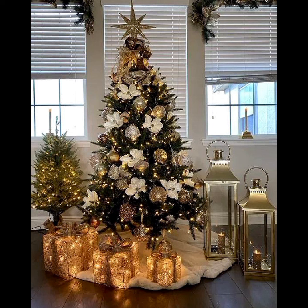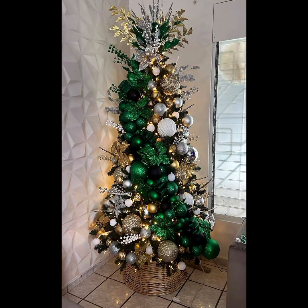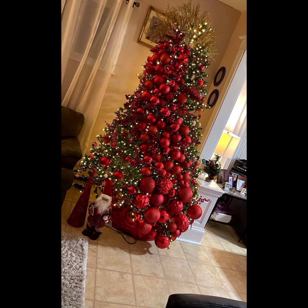I tried my best, guys. All the designs and collections are new, updated ideas, and the Christmas designs are so creative. Red and green combination, silver combination, the most modern way to celebrate the Christmas festival 2025.